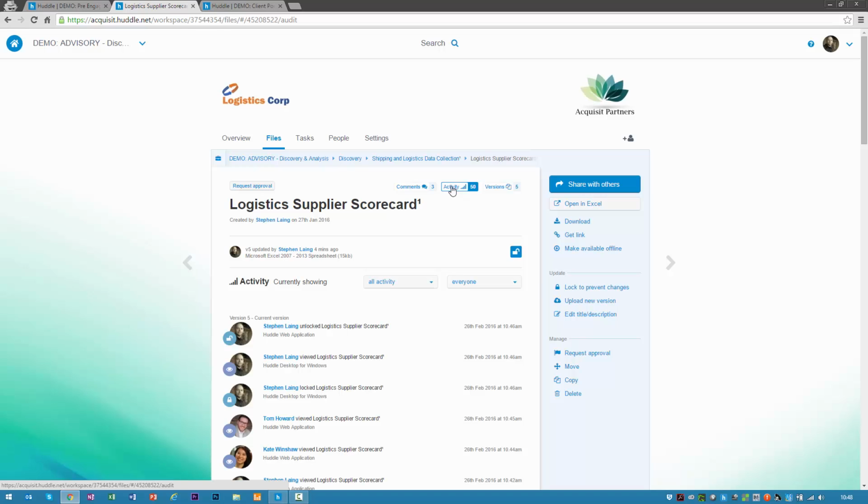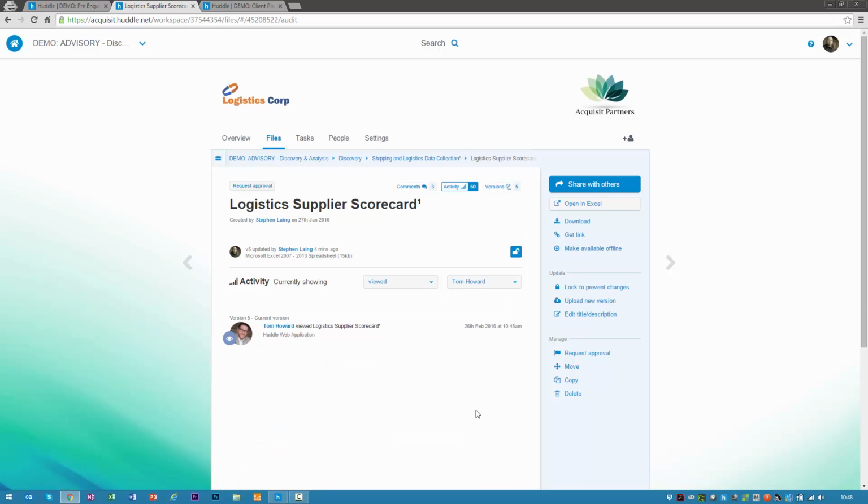I can also look at all the activity associated with this document, and I can even filter by specific types of action, making it easy to see, for example, who has downloaded the document or if a senior member of the team has recently reviewed it. All of this activity is timestamped and audited in Huddle.